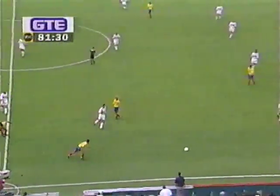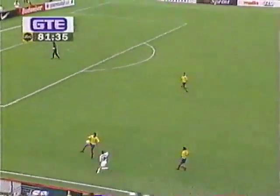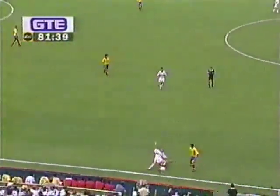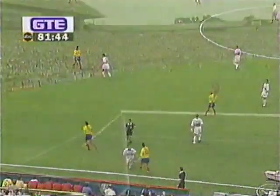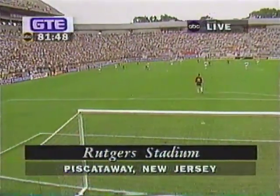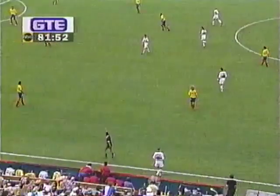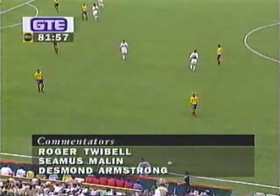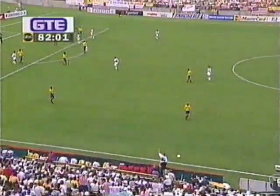Oh, Henderson had the steal there as Caligiuri chases it down and will send it back down the way of Chris Henderson. Henderson from Everett, Washington. And we're at Rutgers Stadium, Piscataway, New Jersey. Final game of U.S. Cup 95. And the United States and Colombia scoreless at the moment. The U.S. with a win or a tie capture this title. I'm Roger Twyville, along with Seamus Mallon and national team player Desmond Armstrong on the sideline.